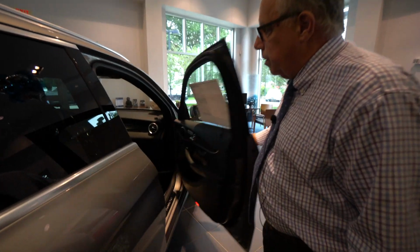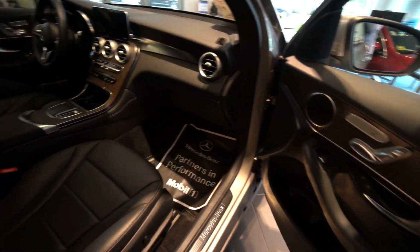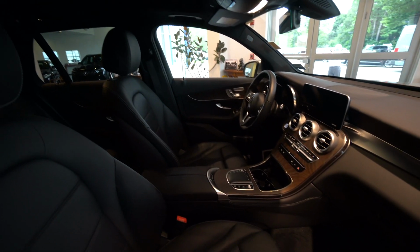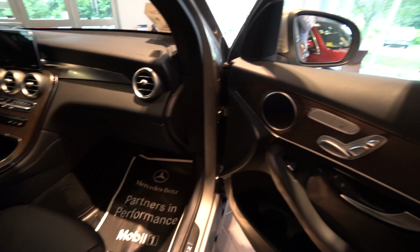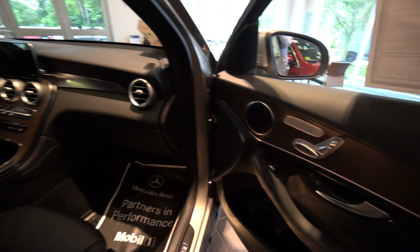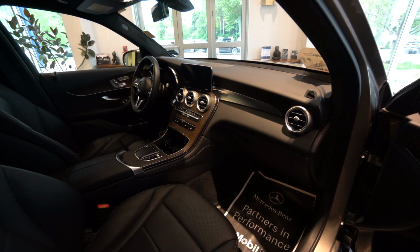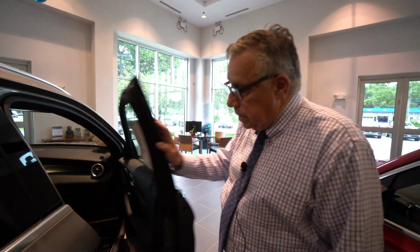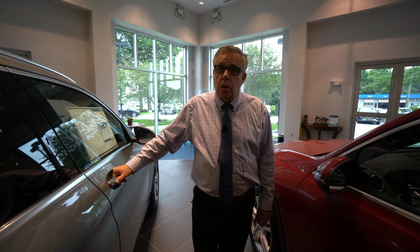So coming around the front, you have a wonderful widescreen media screen. You have heated steering wheel, heated seats, Sirius satellite radio. Very, very fully equipped car, at a price not much above some of the main domestic competitors. I think you'll find this a well-equipped car.